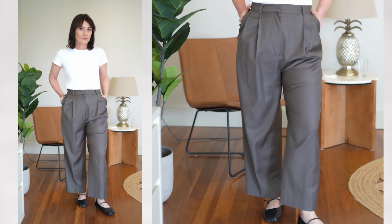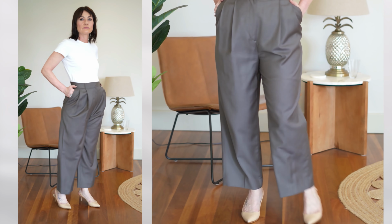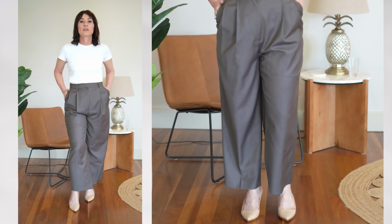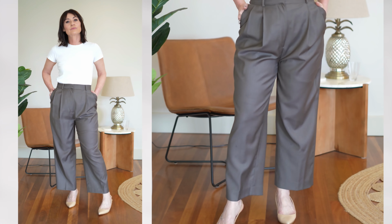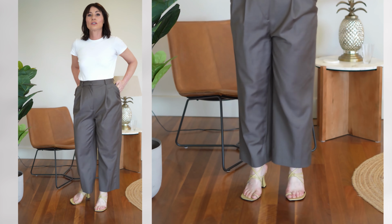So the thing is not to wear a high contrasting shoe. You don't need to exactly match the color of the shoe to the bottom though. Adding a shoe that matches my skin tone with the pointed toe creates a long continuous line that makes my leg appear longer. Alternatively, you can wear an open-toe shoe, and that's a great styling tip.